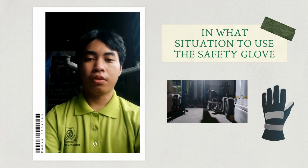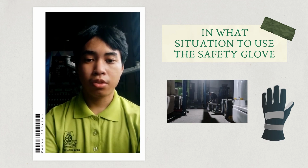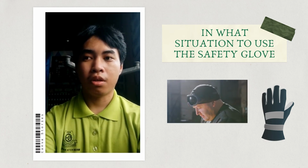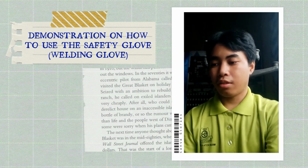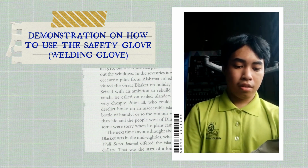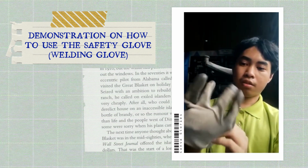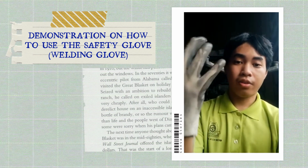We use the safety glove during the welding process to protect our hands from getting burned by the sparks produced during the welding process, and also we use the safety glove when tying the rope on the ship to prevent our hands from getting scratched. So this is an example of the safety glove. So how to use the safety glove? You just need to wear it like this, and you are ready to work.